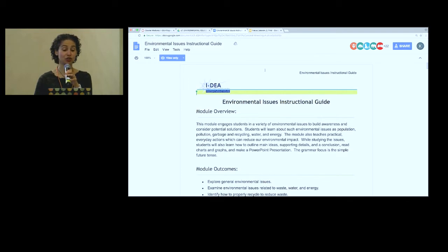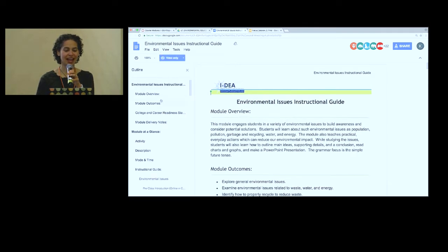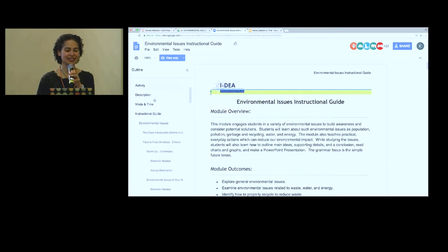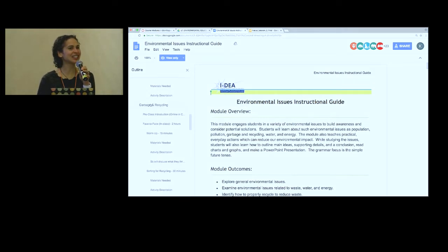Remember that I can either scroll for it or I can click on View and show the document outline. And then scroll on the side to find my module at a glance or get down further into the instructional guide and find the garbage and recycling. So I've got a lot of places that I can look to find this information, and I'm going to stop talking now and let you have at it.